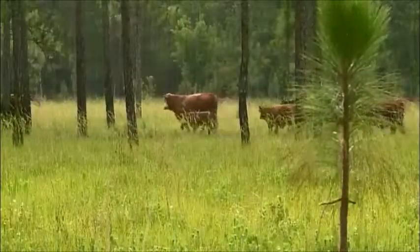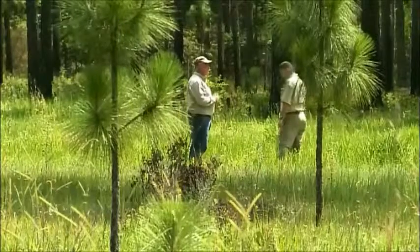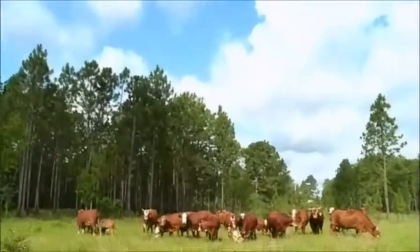I think if somebody was at all curious about blending ecosystem management in with cattle grazing, this would be an excellent field trip to make to one of Mr. Daigle's sites, because they can see what's possible. They can see where fire will get you and where this rotational grazing will get you, and the type of timber management. You can get multiple resources, multiple benefits on the same tract of land.